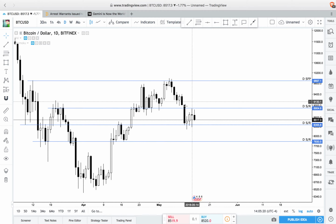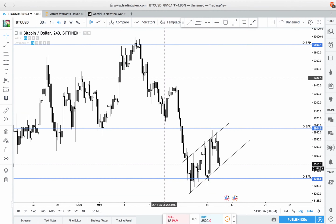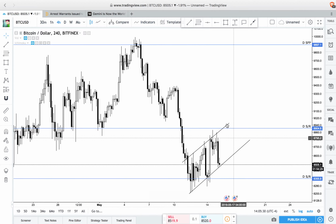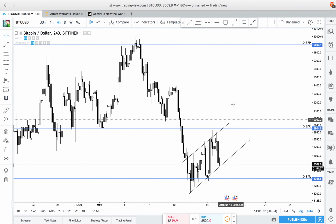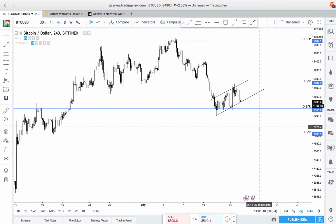Now, if we get a little bit more granular and go into the 4-hour, we can see this bearish flag forming right here on Bitcoin. This is a textbook bearish flag on the 4-hour. And I'm thinking that we're going to break this 8,300 level, and that means we're going to drop down to 7,800-ish or below. Now, why do I say that?